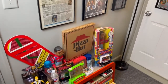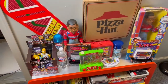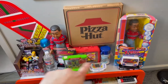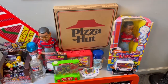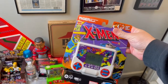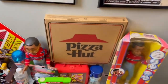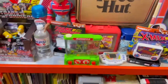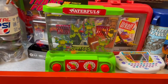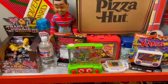So starting out, as you enter the cave here, just have some random items from different things that I've collected over the years. I love these two Tiger games that they recently re-released. One is X-Men here. They're just such a throwback. I don't even know if I'll open them because it's not like the gameplay is all that great. But I had to have that Ninja Turtles Waterfalls. I have video opening this at one of my birthdays, like my 8th birthday at Chuck E. Cheese. I had to get it back.